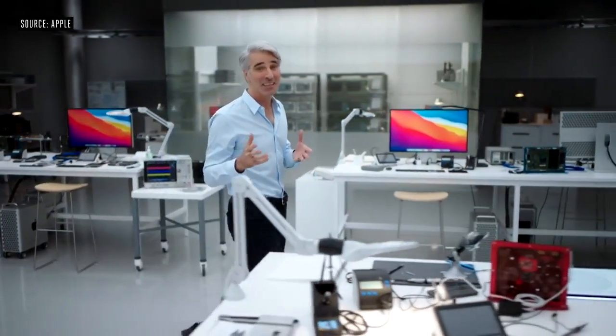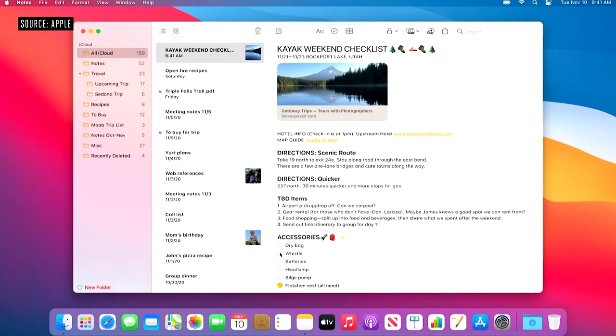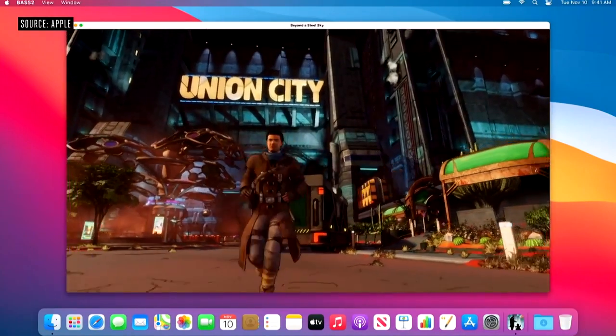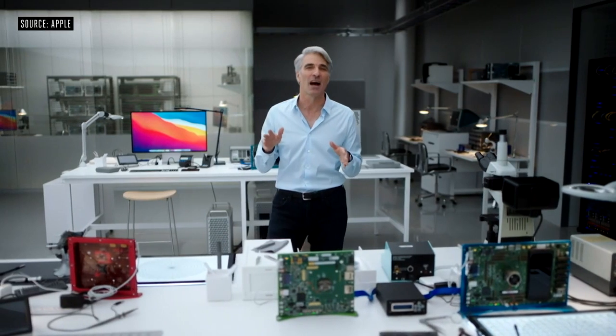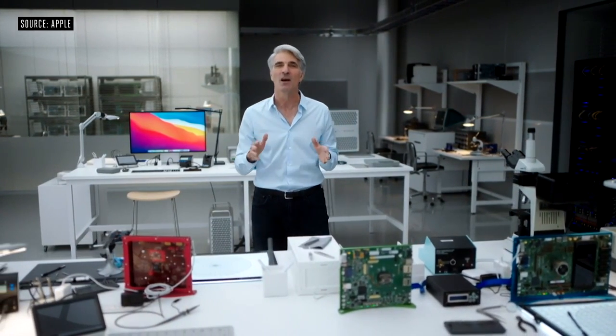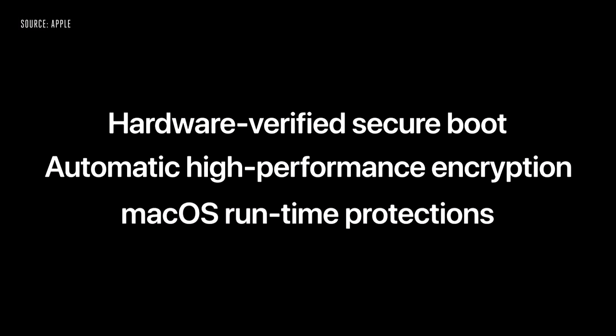Big Sur also features advanced power management, which intelligently allocates tasks between M1's performance and efficiency cores, automatically optimizing for lightweight tasks like reading a note, or performance-intensive tasks like playing a game. So your Mac gives you quiet performance and even better battery life. For years on iOS, we've worked to continuously advance the state-of-the-art for computer security. And with M1, we're bringing this architecture to the Mac. This includes not only hardware-verified secure boot and automatic high-performance encryption for all your files, but also new security protections built deep into the code execution architecture of M1.